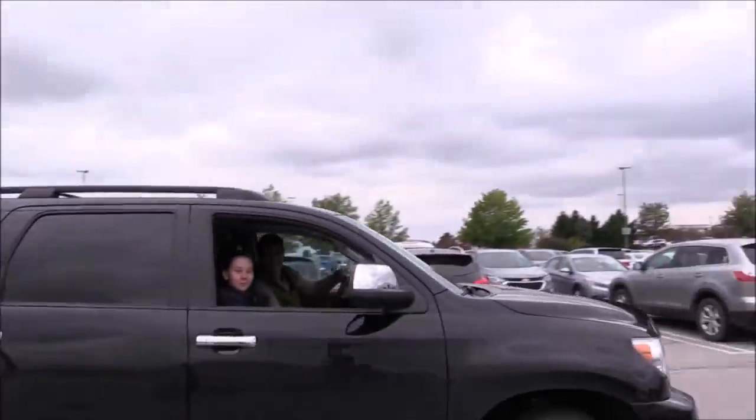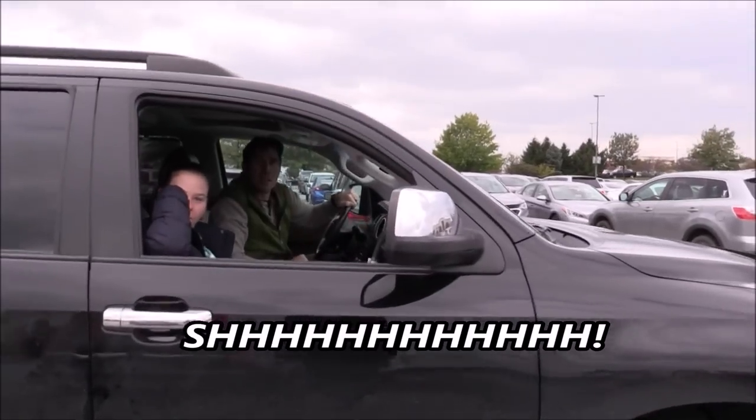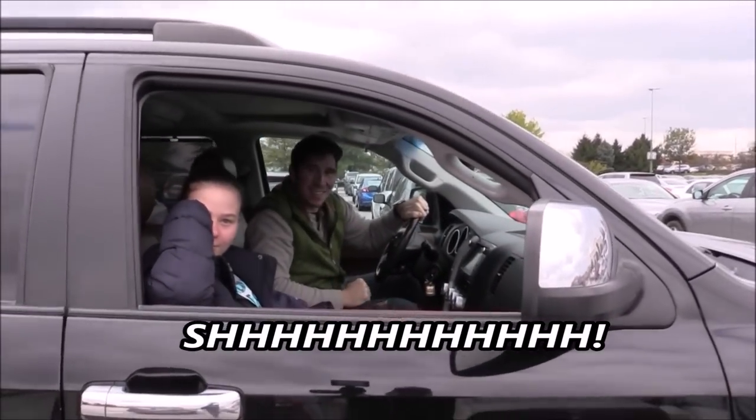Is that yours? Yeah, how you doing, man? Pretty nice. Why is it all taped off? It's a special secret car. Oh, it is? Yeah, it's one of those spy cars. You're not supposed to see it. Yeah, so you didn't see that.